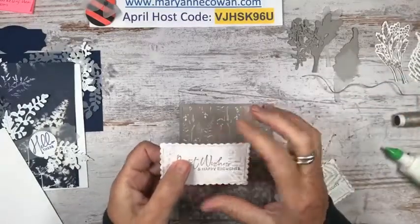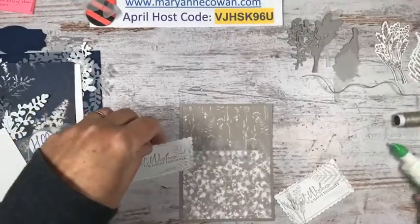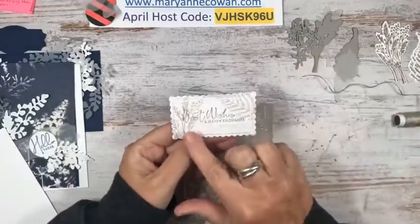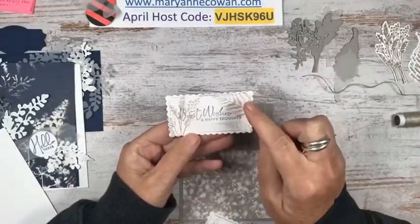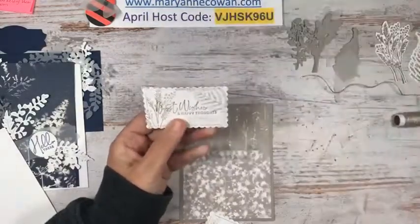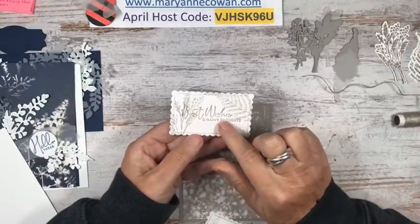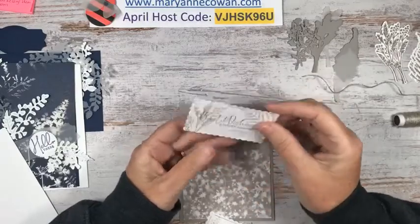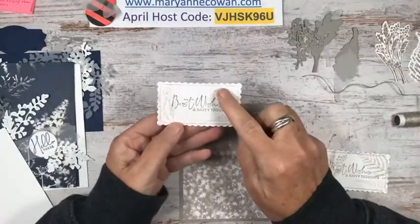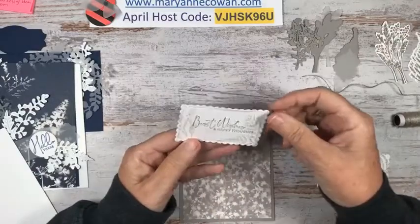Now this is the little piece from the scallop contour dies. That was my second attempt. My first attempt, I did stamp off with the images. So I used these two. So I did stamp off, but I thought it was still a bit hard to see the sentiment. I used all the same color, gray granite. So then I did it again, and I stamped off like 3 or 4 times. You can see it's really, you can hardly even see it there. And then did the sentiment. I like this one better, so that's the one we're going with.